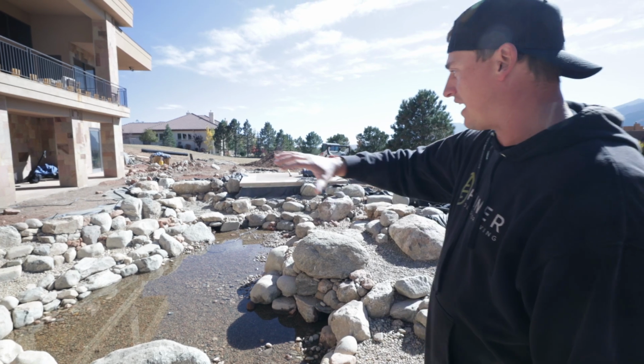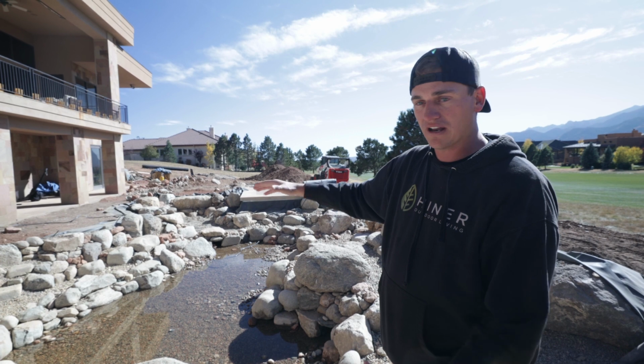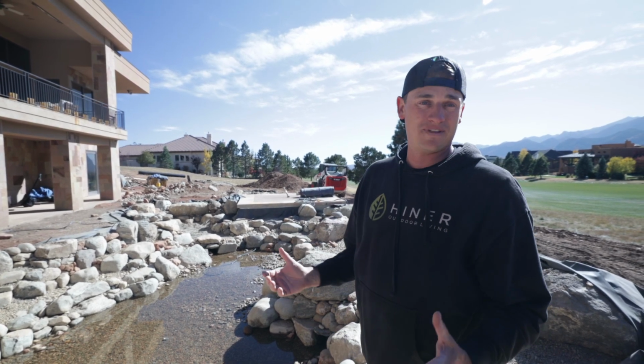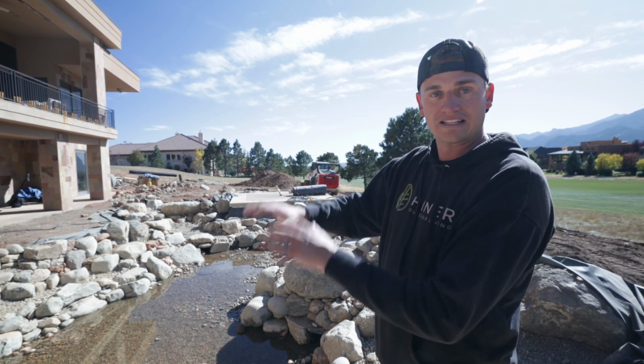Because when I'm looking at it, I can already see, even before we started, I knew exactly what this was going to look like. But if this is one of your first times looking at this, you might look at it and go, holy crap, that's a lot of rock. But what I'm seeing is we still have to fill this all the way up with water. That's going to tone it down.